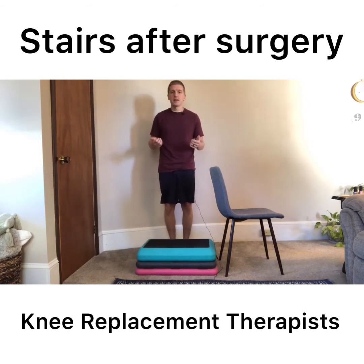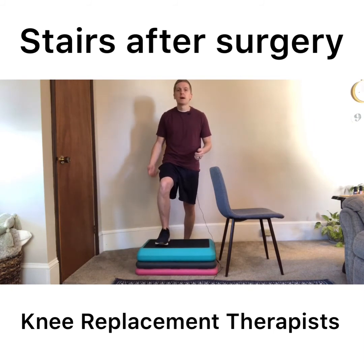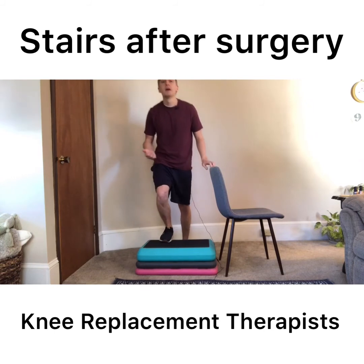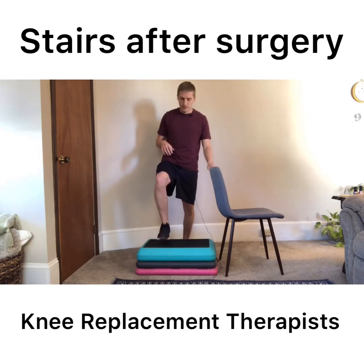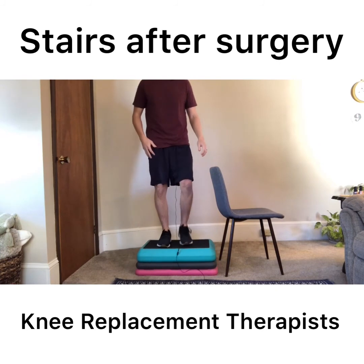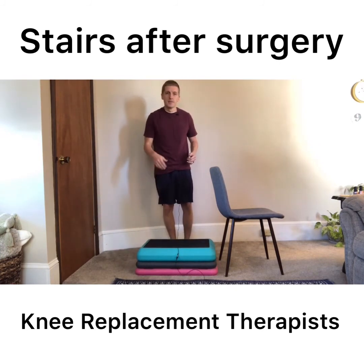And the other thing is, when you step up, make sure you get your whole foot up onto the step. Sometimes people will put just part of their foot on the step, and they'll lose their body weight, lose their balance backward. So put the whole foot up on the step, come right up, and then you can either come back down behind you or you can step forward.